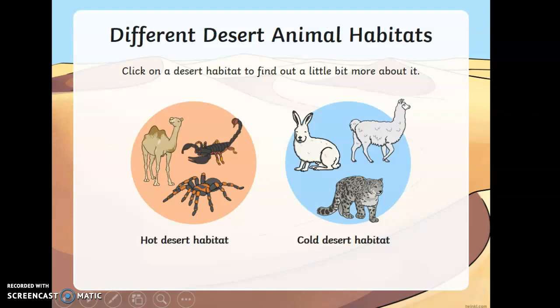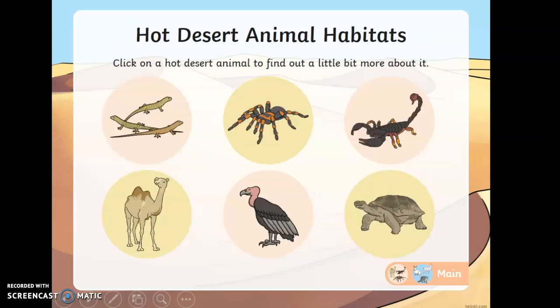Now, do you want to find out about hot deserts or cold deserts? Let's think about hot deserts first, I think. Okay, let's find out a little bit more about each desert animal.